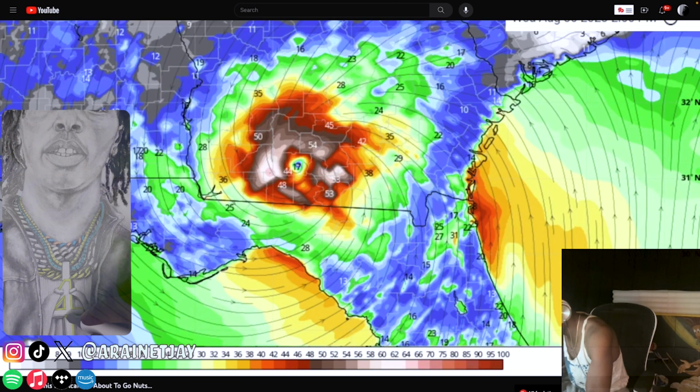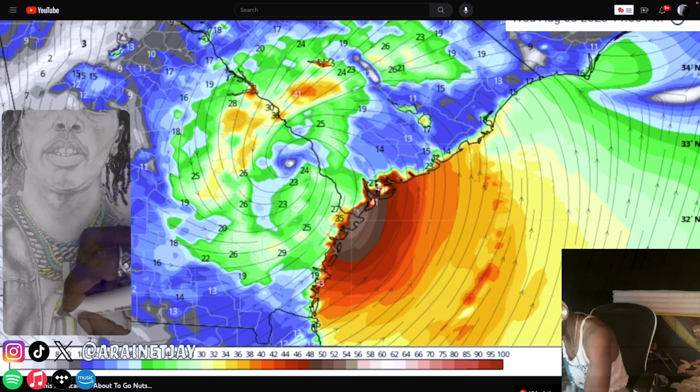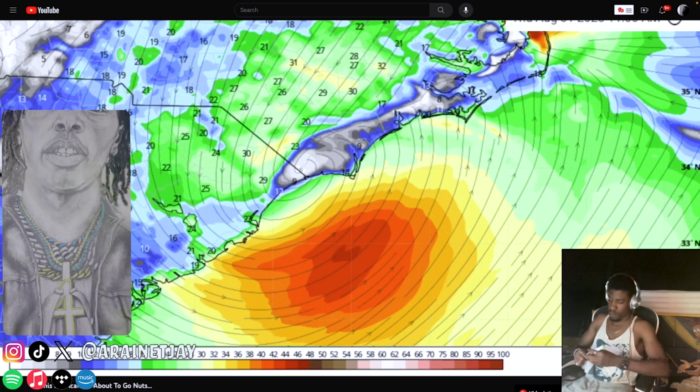And then, of course, those winds continue into Georgia. They do start to weaken a little bit as the storm gets more over land. But notice how those tropical storm force winds start ramping up again, especially along the coastal areas as the storm moves off to the east.